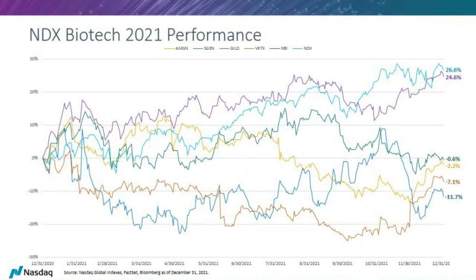You can see at the very top, NDX up about 27% in price performance terms for full year 2021. Gilead in purple is really the only one that comes close in approximating performance last year of this group. Gilead is also one of the longer running names that we're going to take a deeper dive into in a second. Rounding out this group, you can see below NBI's return of just under flat for the year, a loss of 0.6%. You've got Amgen there at a loss of 2.2%.